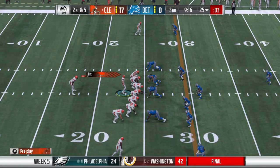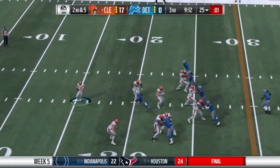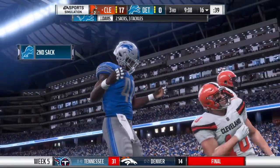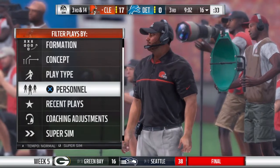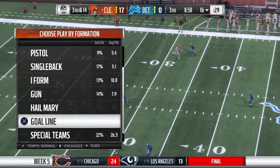The play clock's running down. The play action fake. They'll look to throw. Rush coming, and he's taken down. Jarrett Davis in there to drop it for his second sack now here tonight. Man, he got in there so quickly, Charles. What could the offense have done to adjust and account for that?